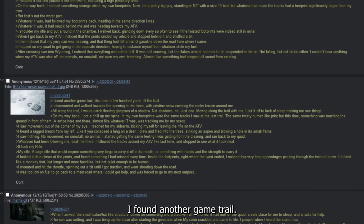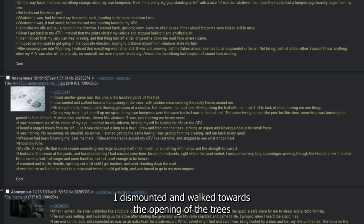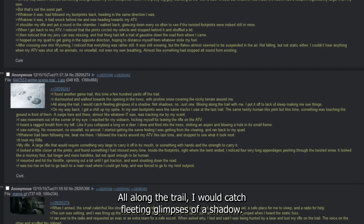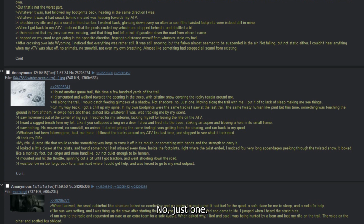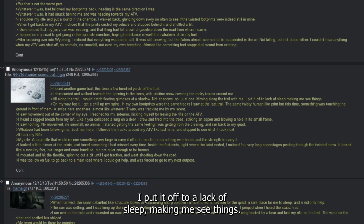I found another game trail, this time a few hundred yards off the trail. I dismounted and walked towards the opening in the trees, with pristine snow covering the rocky terrain around me. All along the trail, I would catch fleeting glimpses of a shadow. Not shadows, no, just one. Moving along the trail with me, I put it off to lack of sleep, making me see things.